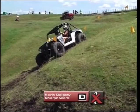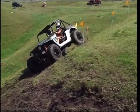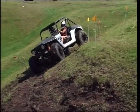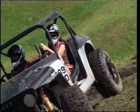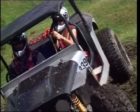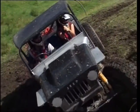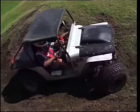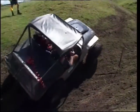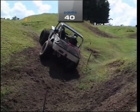Here comes Kevin Dalgetty with Sharon Clark on the brakes in the D-Class home built from the Thames Valley Club. They've got the big Rover V8 in there, but they don't need a lot of power as they work down through the first part of the course. Sharon just massaging the left-hand brake there as they come gently through the pegs. They decide now that they're going to run over the red peg, take out a couple, in a bid to try and get right through here, working your way towards that last corner, and they've got to get up the hill. This is really hard on your side, but it looks like he's going to do it, and that's going to be good enough for 40 points.